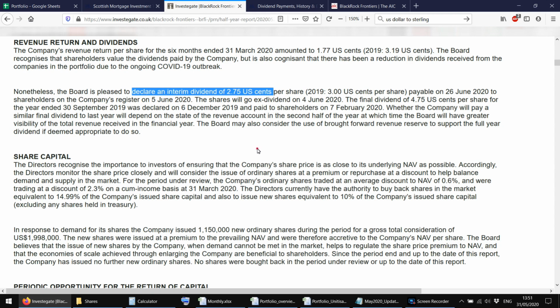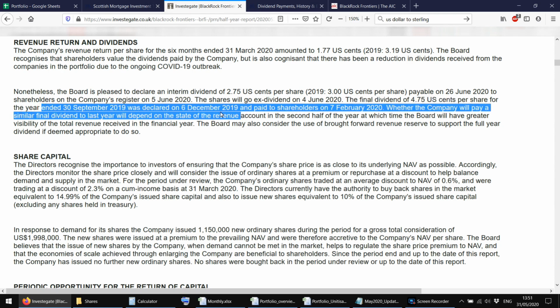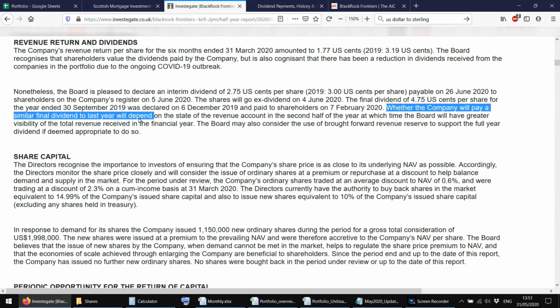So they've declared 2.75 cents compared to 3 US cents. Sorry, I said p, I meant cents. The year before, payable on the 26th of June to shareholders. The final dividend of 4.76 US cents per share for the year ending 2019 was declared and paid to shareholders. Whether the company will pay a similar final dividend to last year's will depend on the state of the revenue account in the second half of the year, so they reckon they'll have greater visibility on it then. So yeah, they're not promising anything, are they?